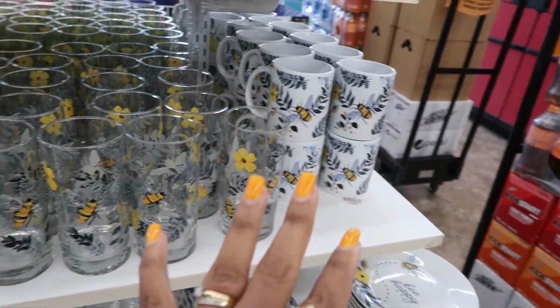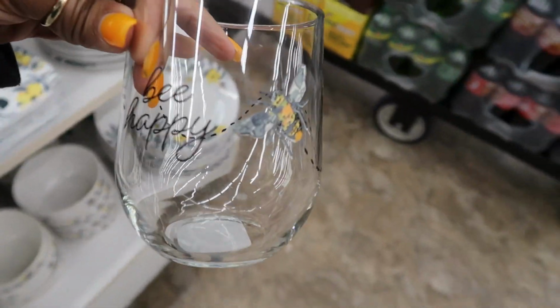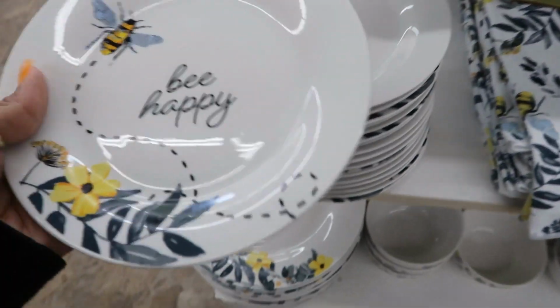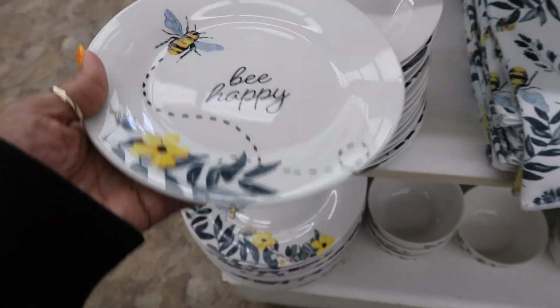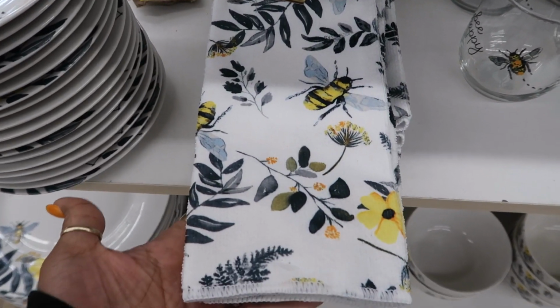So all the cups are right here. You got this one. You talk about adorable. Oh my goodness. And then you got the plates. You got the pretty towels. Oh my goodness, I could look at this stuff all day.